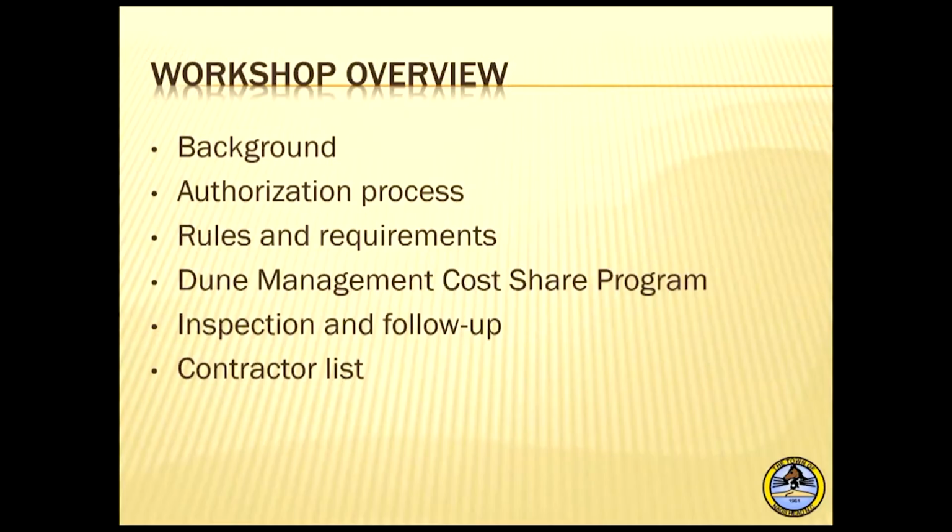So just a quick run through. I'll give a background on the program, how the authorization works, the rules and requirements. We're going to focus a little bit more on our cost share program this year. It's just to help reimburse the costs of this process overall. Then we're going to go over what we expect, and the follow up on how you turn everything in and get your reimbursements.